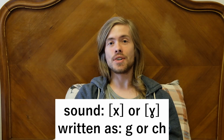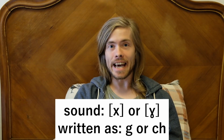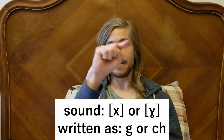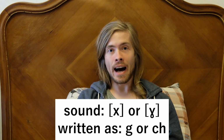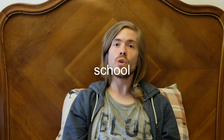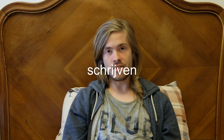So first of all, the letter G, or also known in Flemish G, you could recognize written with the letter G or CH. CH would, for example, be in words like lachen, or, for example, in combination with the S: school or schrijven. Okay? The pronunciation is exactly the same as the G. Good. Now, onto the pronunciation.